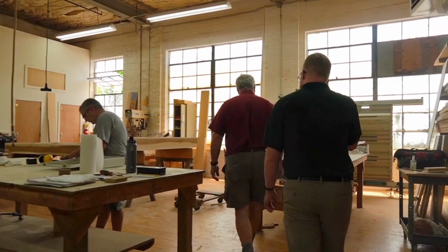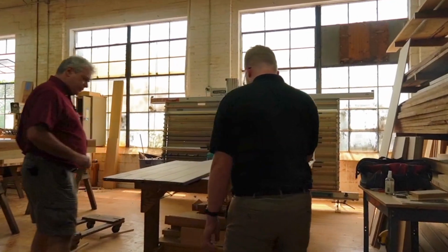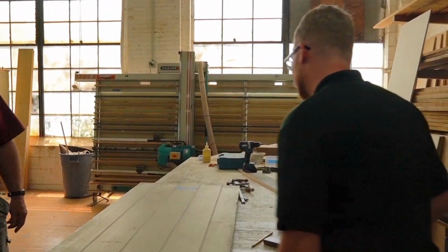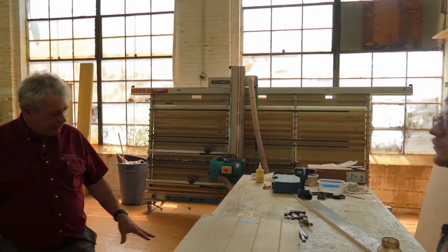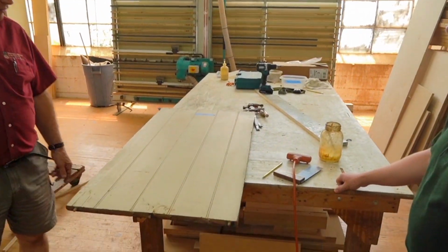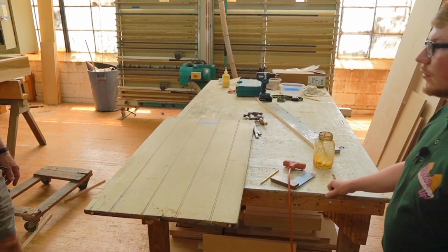So John here is getting ready to put a hole in the side of a panel. This is part of our 1898 Hook restoration. We're adding a new blower to it, so we have to have a way to get the wind into it. And so he's having to do a modification of one of the side case panels.